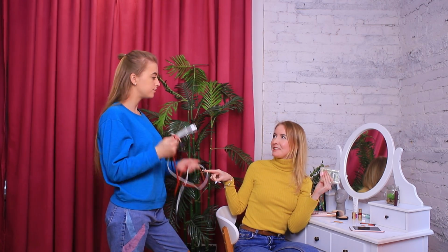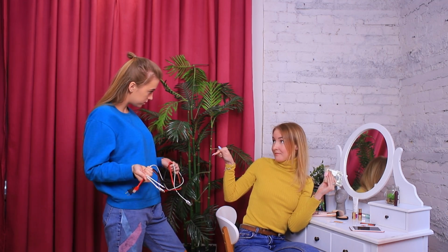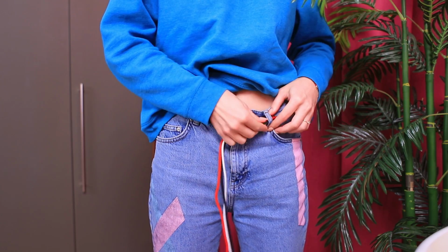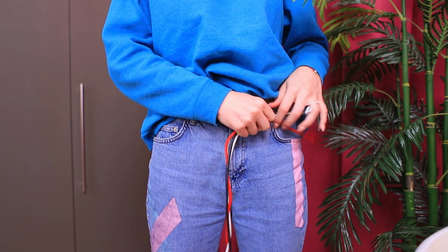The blue-eyed girl made a stylish wallet. Holly, check it out. It's made out of phone cases. Awesome! What should I do with these wires? You haven't figured it out yet? Use them instead of a belt. Tie them around your jeans and you're done.